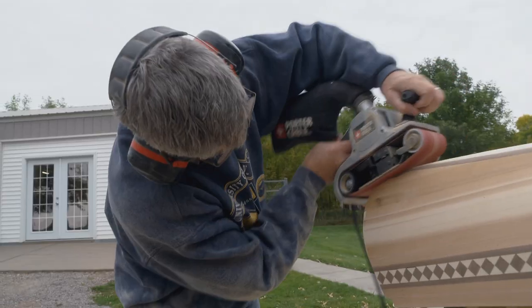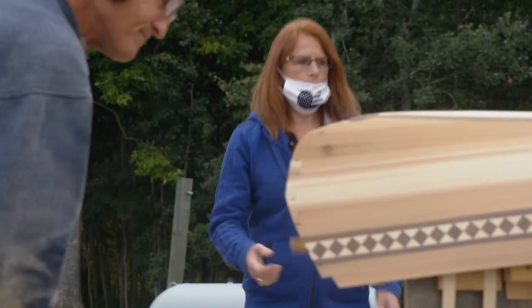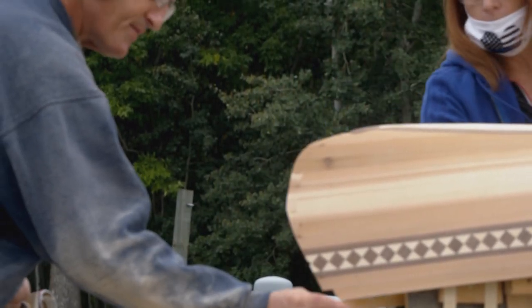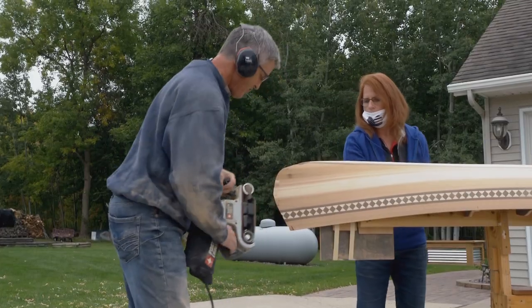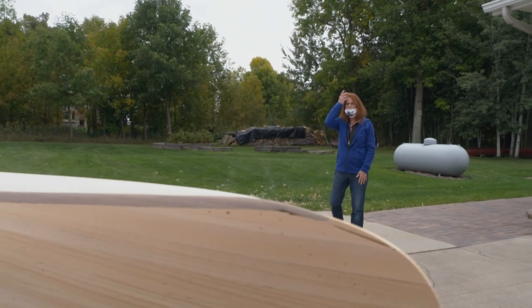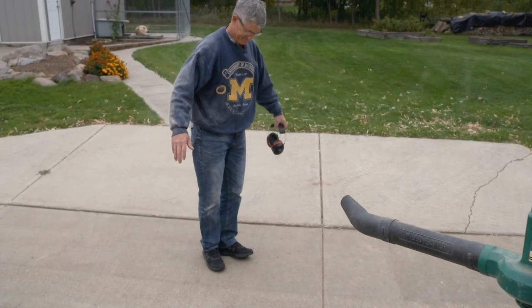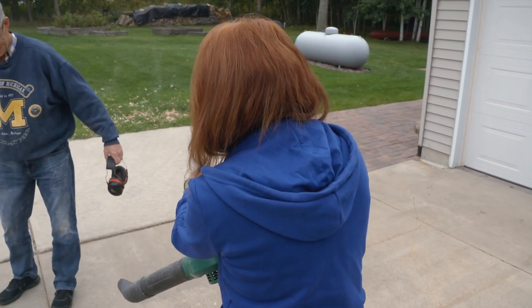Good. A task that can inevitably lead to more work. It cracked off. The curse of canoe building on camera. Yep, we'll have to re-glue that. That's the first time that's ever happened. If I ever get a perfect canoe, I'll be done. There's always that challenge of, I can make that a little bit better.